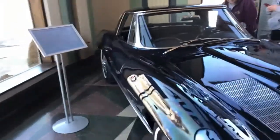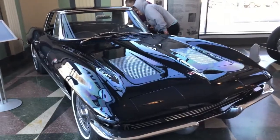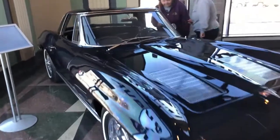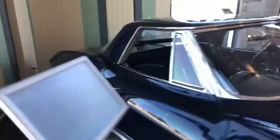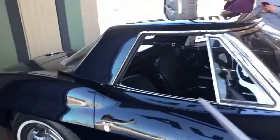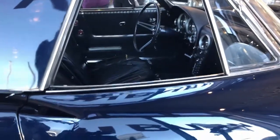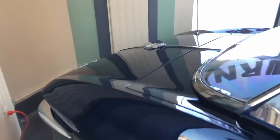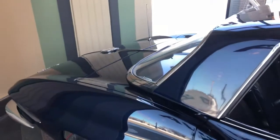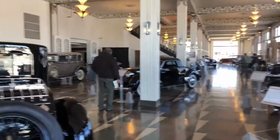Here we have a 1963 Chevy Corvette. When I think of the word Stingray, this is the actual kind of car I think of when I think of Corvette Stingray. It's got that long, almost ducktail on the back of it. Just look how big the showroom is.